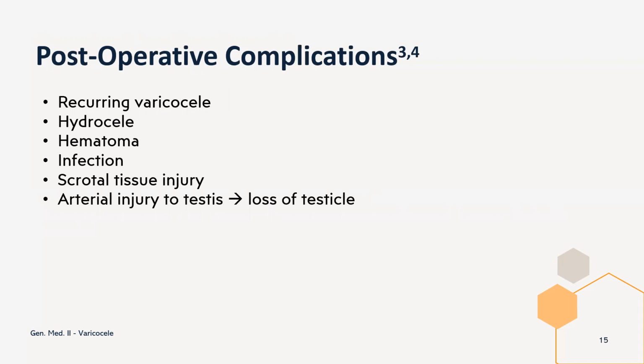Some things to note though, there are risks. It can't just all be glory. Things to look out for is you might redevelop varicoceles again. Something that's very common. That is a potential risk. Another thing that we talked about earlier is hydroceles. Then we have hematomas. There's always a risk for infections when doing surgeries. Scrotal tissue injury, and then arterial injury to the testis, which might lead to a loss of the actual testicle itself.